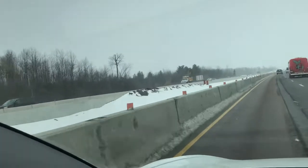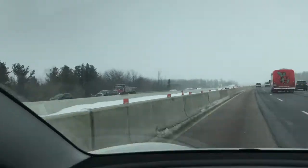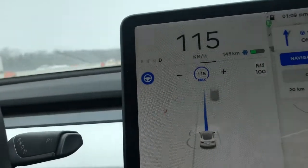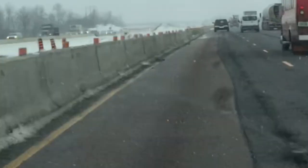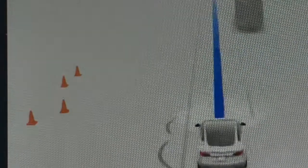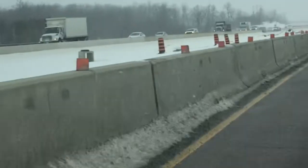You may not notice it at first, but there's a group of 4 pylons lined up on the other side of the concrete barriers, almost on the other side of the median strip, dividing the opposing lanes of traffic. If you didn't catch that, here's a slow motion view of the 4 pylons. And here's a slow motion view of the 4 pylons displayed in my car's road visualization. My car somehow saw those pylons from quite a distance ahead and then tracked them as we drove past.